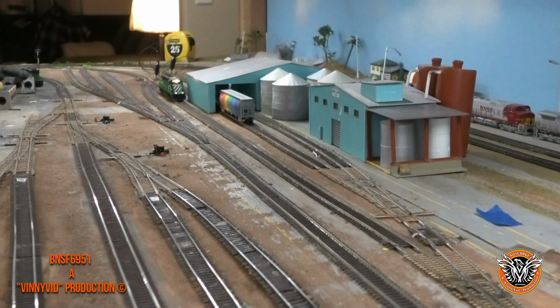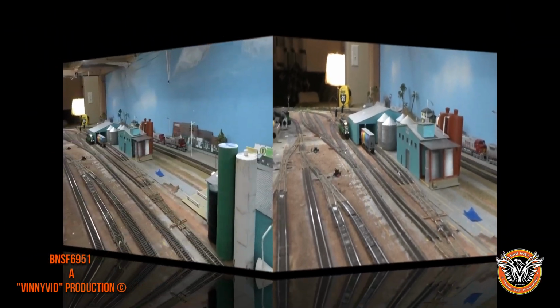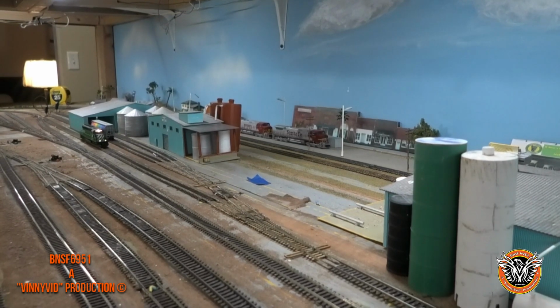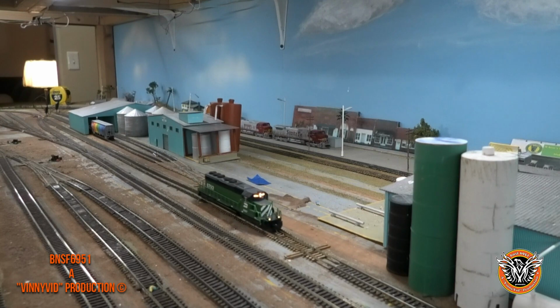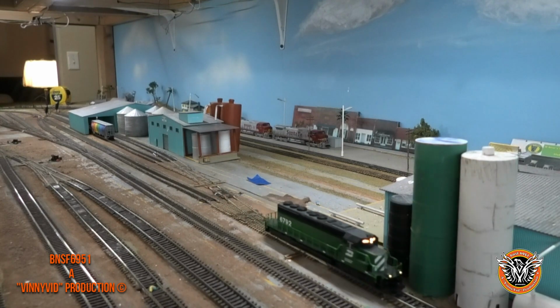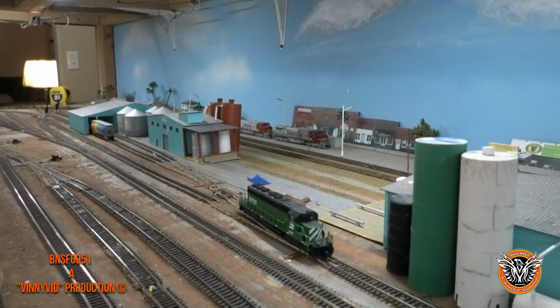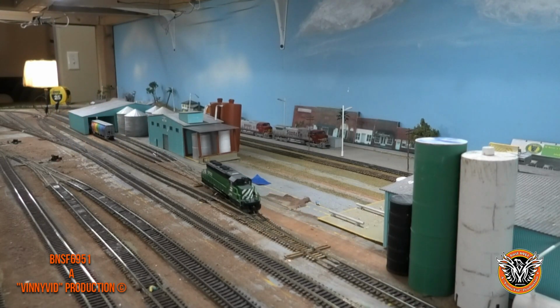And so far you can see there's no problems going on here. We'll change your camera angle there so you can get to see the whole thing. I have the speed step set at number 4, and I don't know why the sister locomotive to this one is not running. I got to check that out, but most likely SD40s will be the power for this facility, and it'll probably be a pair of SD40s.